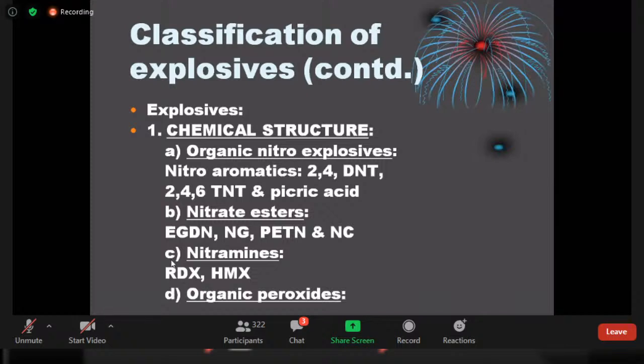Nitrocellulose is made from cellulose, which is obtained from cotton, and it has a lot of OH groups. And those OH groups are substituted.